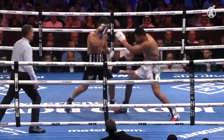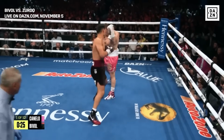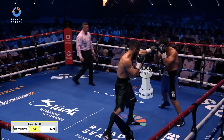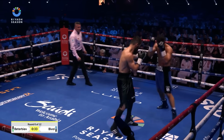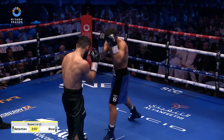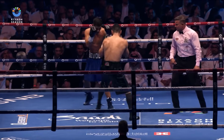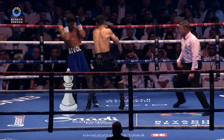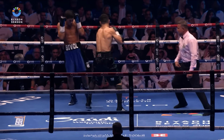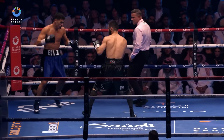Starting with Bivol's style, Dmitry is the more athletic of the two. Like a rook, Bivol moves quickly laterally and often relies on stepbacks to make opponents fall short. He also catches opponents at angles, like a bishop, moving laterally before suddenly changing direction diagonally to attack.